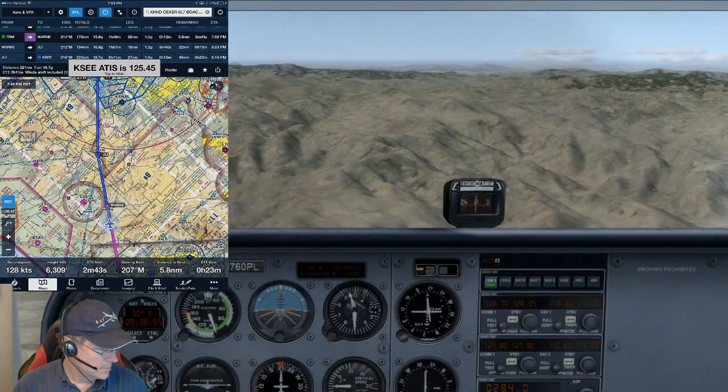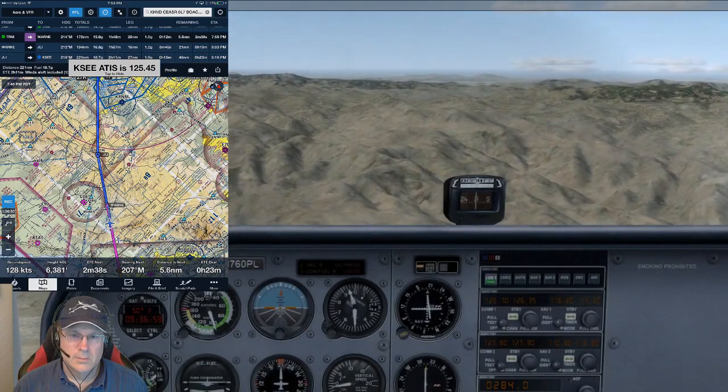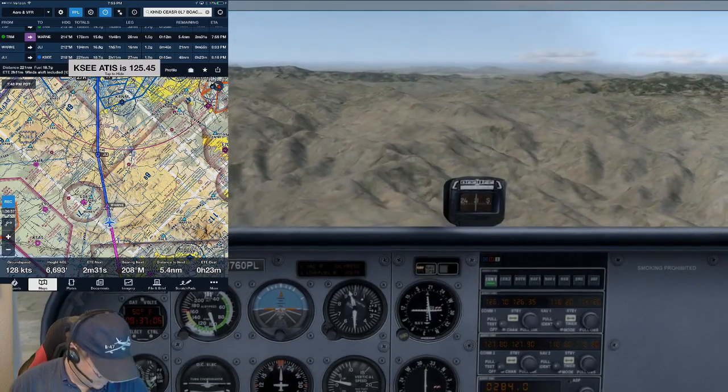Legacy 2 Papa Tango, contact Circle Approach 128.1.